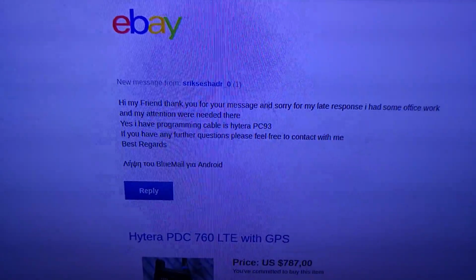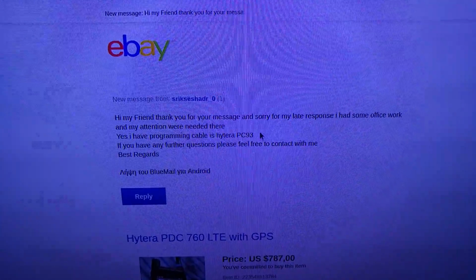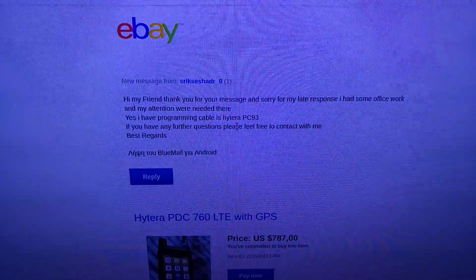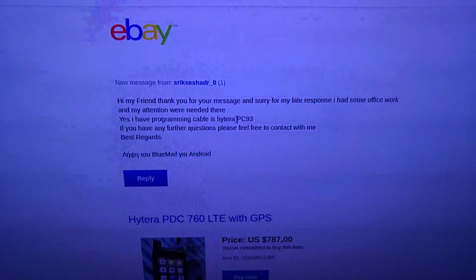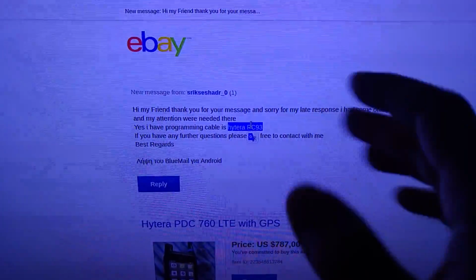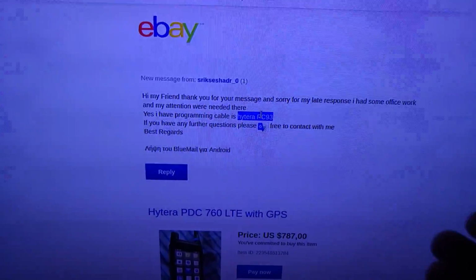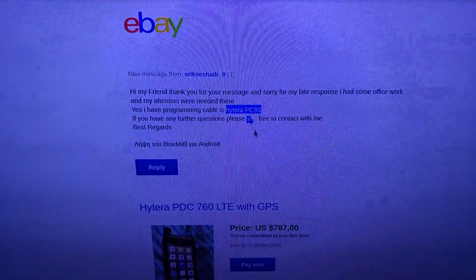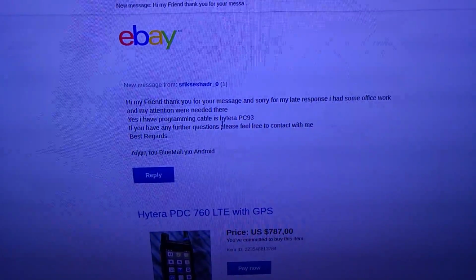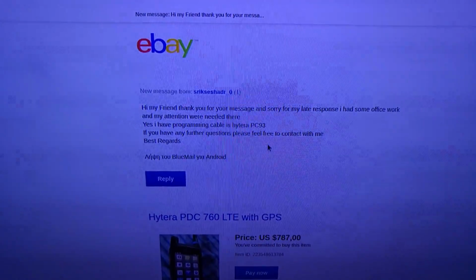And once again, this is giving me very solid information that this is a valid seller, because he gave me a model number for that cable. This is not something you can easily find on the internet, because this is a very unpopular radio, so there's not much information. You have to really dig through the manual to get the programming cable, and he just said the model number.